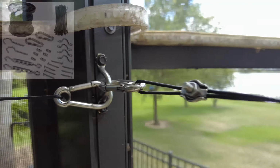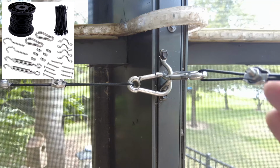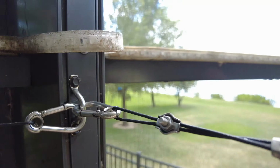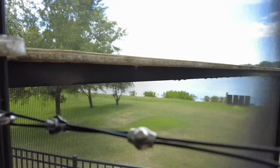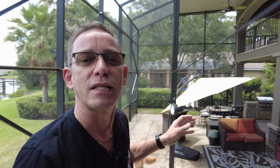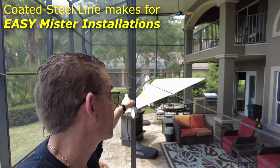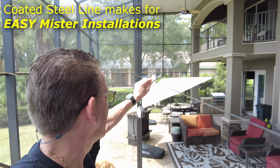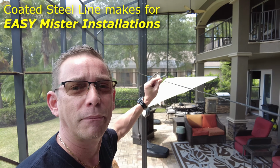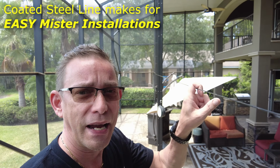All right guys, this is the steel line I'm talking about installing. It comes with most of these items you need to make it work and hang, except I got these U brackets to mount to my screen posts to keep it straight. And as you can see, the steel line goes all the way down, spans the entire length. And see, when you tighten this cable up, it gets nice and taut, and then you can use nylon ties and tie your sprinkler or mister heads to them. So that's what I'm going to do next.